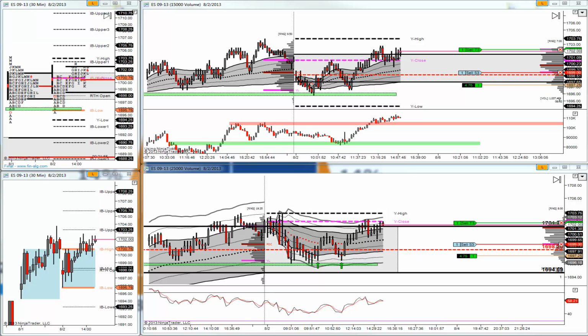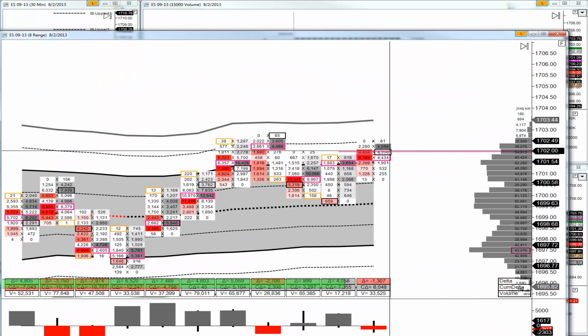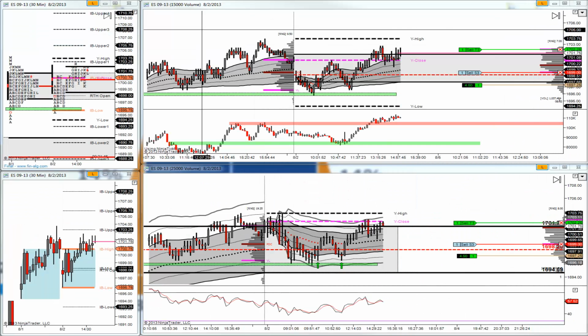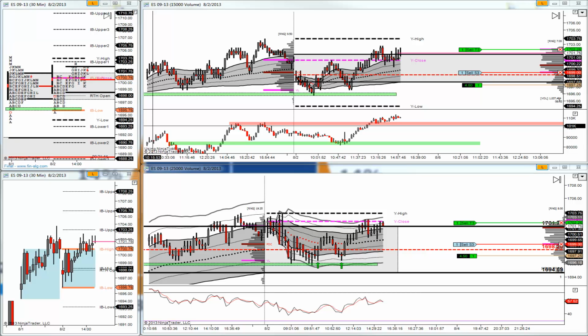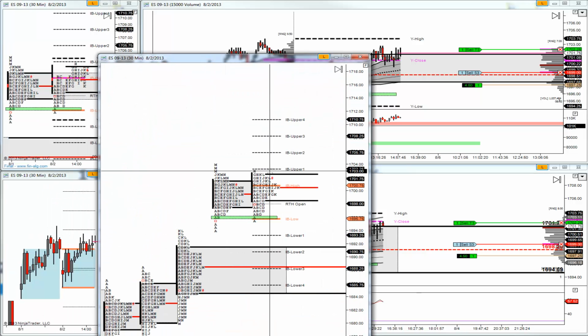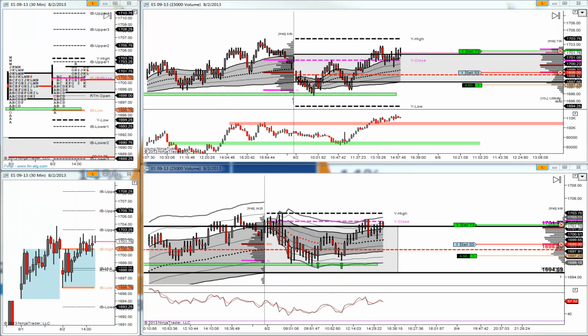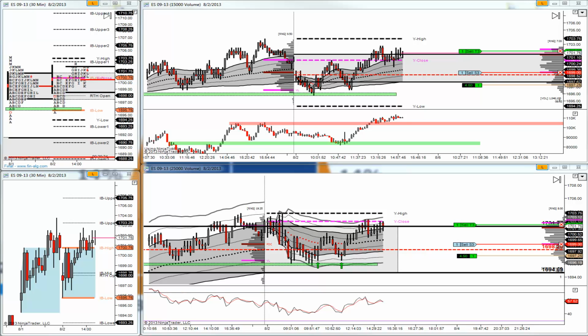Okay, I think I'm going to call it a day here, guys. I'm seeing some absorption up here. It's getting late here, so I just want to get out of this trade now and call it a day. It's going to target this upper area. I'm just going to try and get my contract filled. Keep you posted. Okay, still sitting here trying to get my target filled at 1702.